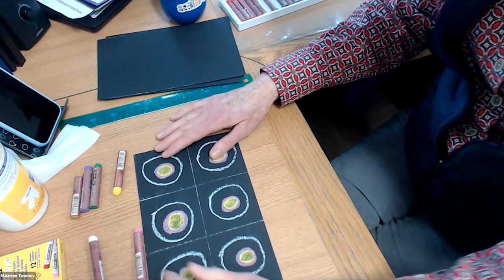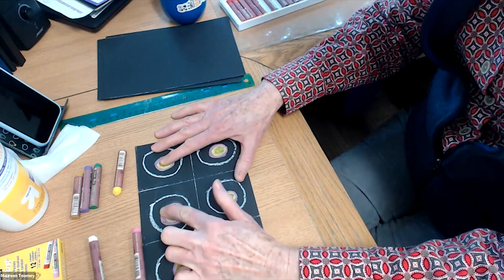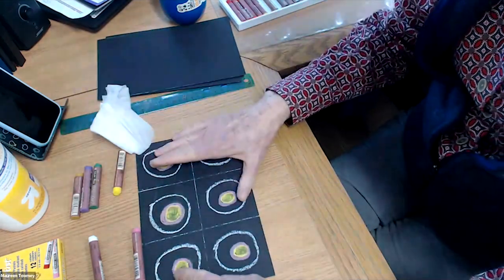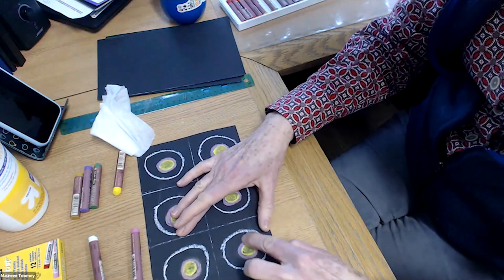Okay, so I've laid down some pink. Now I'm going to smooth that out. You've got your wet wipe so that you can clean up your fingertip if you like. So smooth that in.